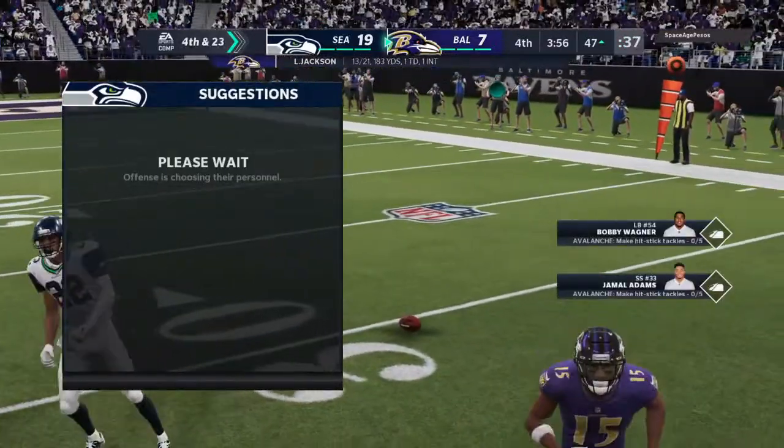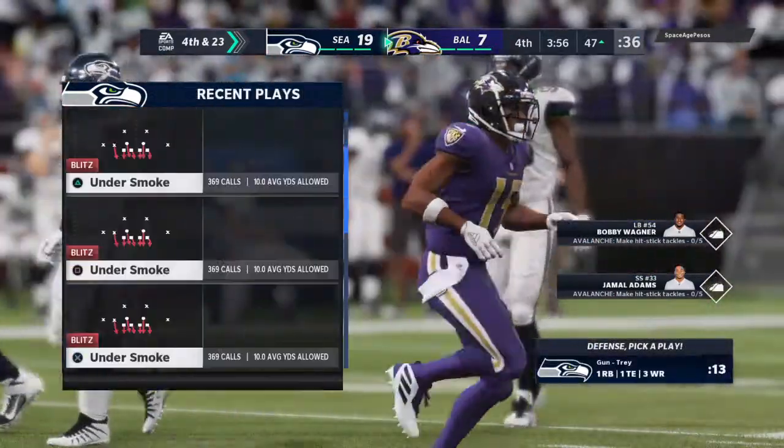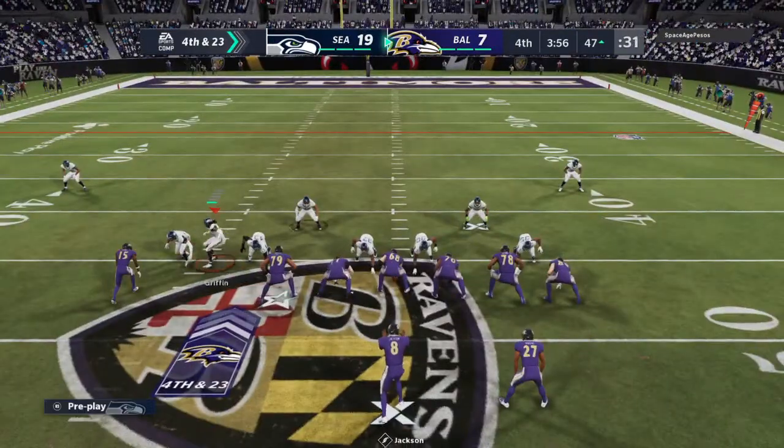From a defensive perspective, they had exactly what you want anytime they want to throw the football. There was pressure on the quarterback. They were getting after him, and they tightened down on the receivers and forced the incompletion.